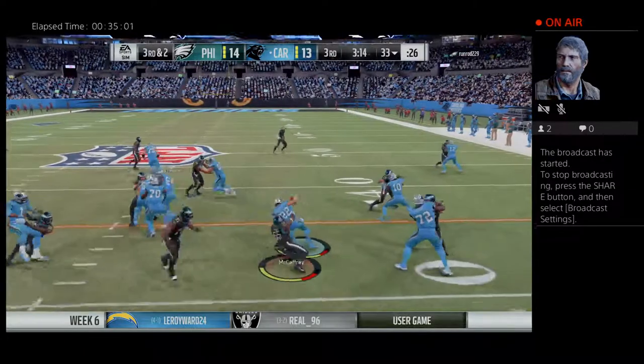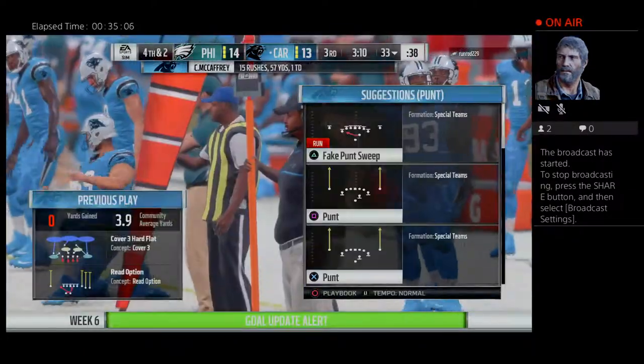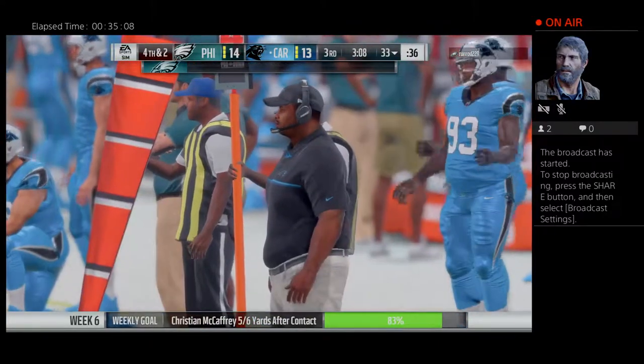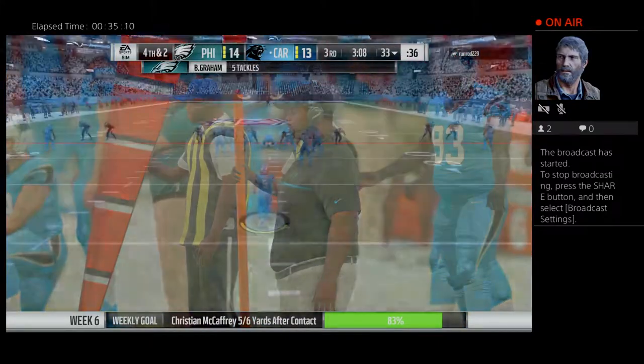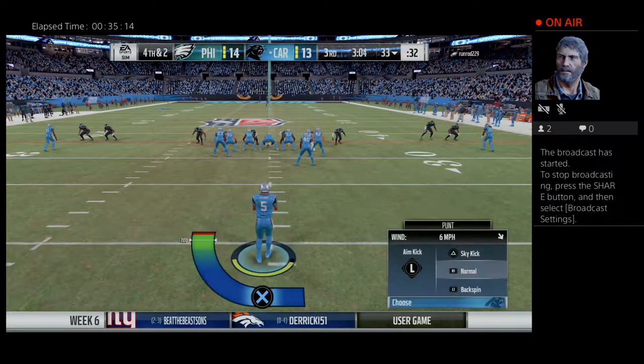They'll try and pick it up with McCaffrey. Call it no gain there, and it leads to a fourth down. Well, he didn't make headway on that one, but he's had plenty of carries all night long. I just wonder if maybe he's a little bit tired from toting the rock that much.